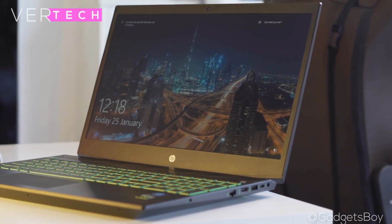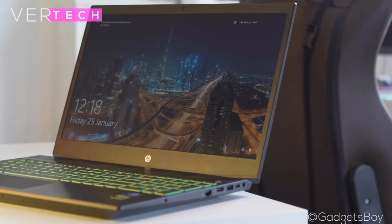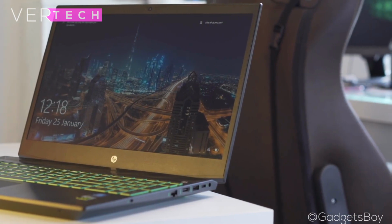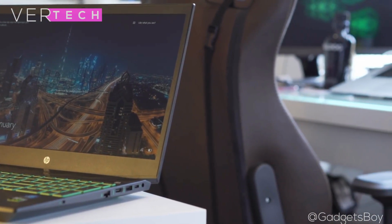The display on the laptop is a 15.6-inch Full HD IPS panel with deep blacks, great color reproduction and good sharpness. Overall, it is a very good panel for gaming and is good for editing as well.